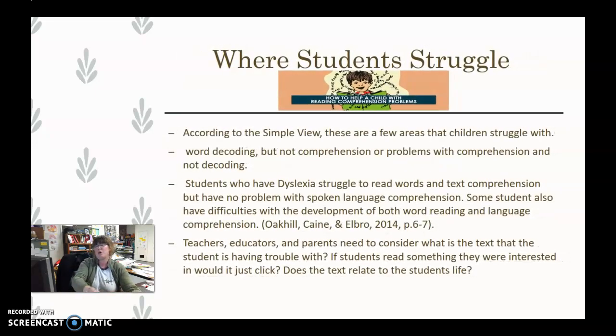Next, where students struggle. According to the simple view, these are a few areas that children struggle with. Word decoding, but not comprehension, or problems with comprehension and not decoding. Students who have dyslexia struggle to read words and text, but have no problem with spoken language comprehension. Some students also have difficulties with the development of both word reading and language comprehension. Teachers, educators, and parents need to consider what it is about the text that the student is having trouble with. Is the student reading something that they're interested in? And if they were reading something that they were interested in, would that just click? Does the text relate to the student's life?